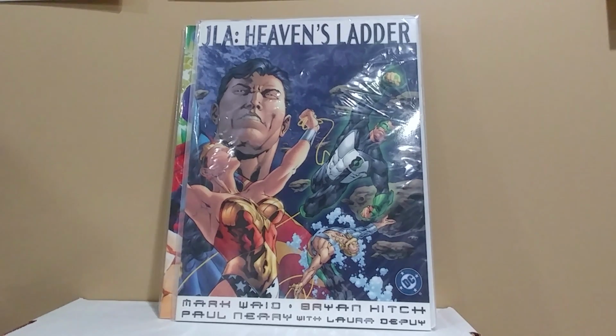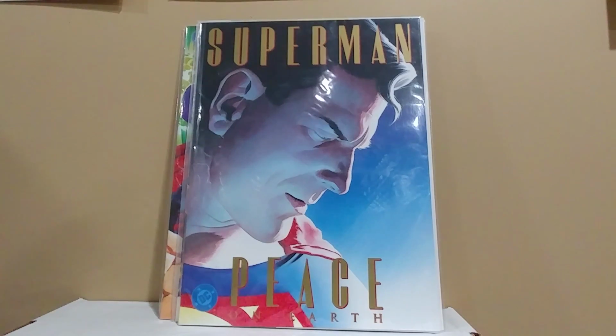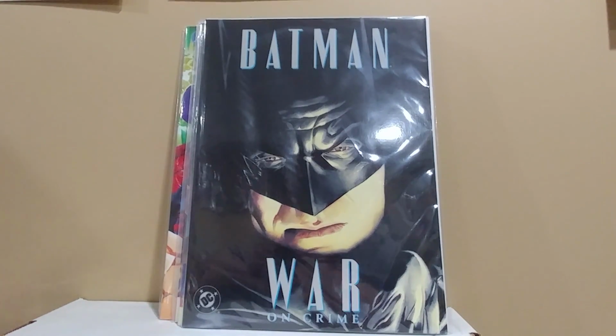Then what happened in 1999, Alex Ross and Paul Dini approached DC with a series of treasuries that he had been wanting to do forever. And the first one that came out was Superman, and there's no word balloons in this. It's just all written text, so it's kind of hard to follow. It's Superman: Peace on Earth, which kind of deals with world hunger. The next one that came out is Batman, and these are all just gorgeous Alex Ross covers. This one deals more with Bruce Wayne actually than with Batman.